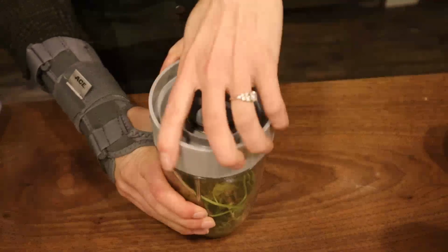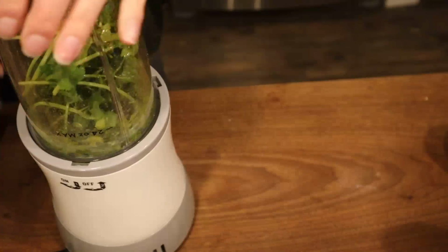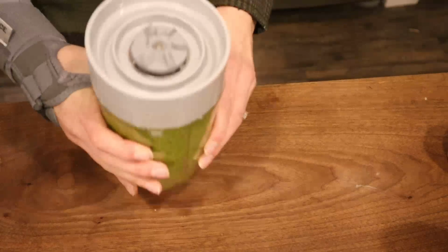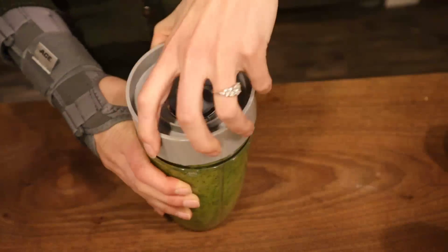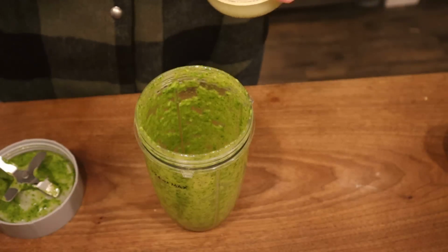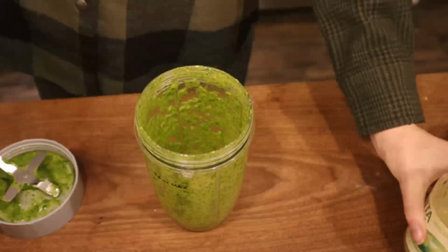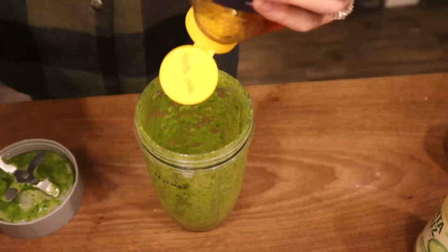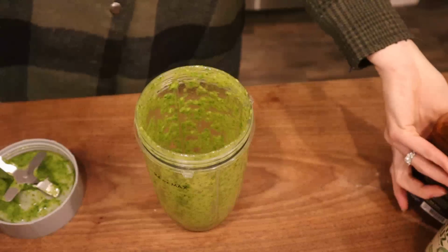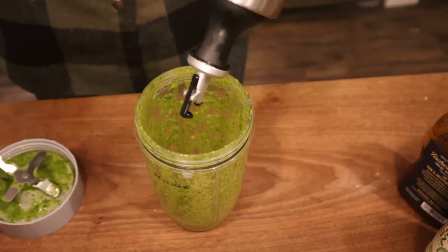And see if we can get this to blend. That's really good. I'm gonna add just a little bit more lime, a little bit more honey, a little bit more olive oil, just so I can stretch it a little bit.